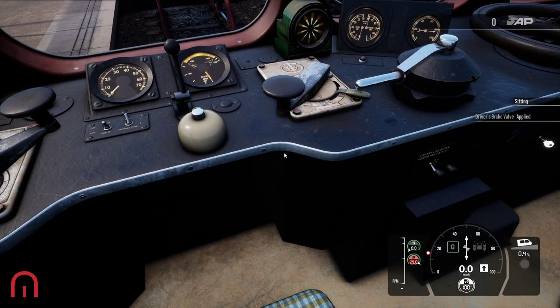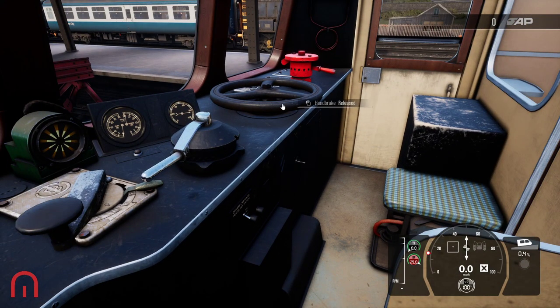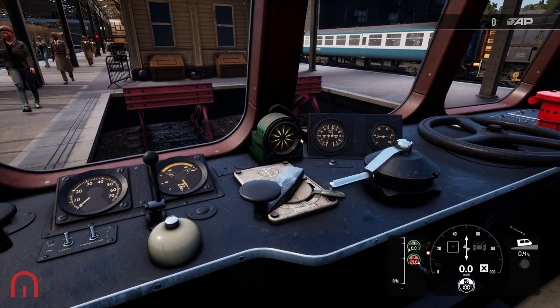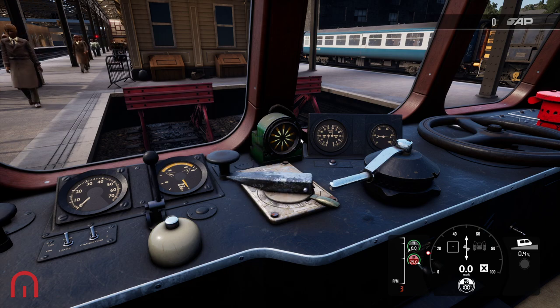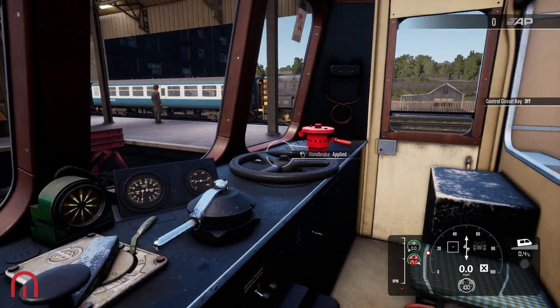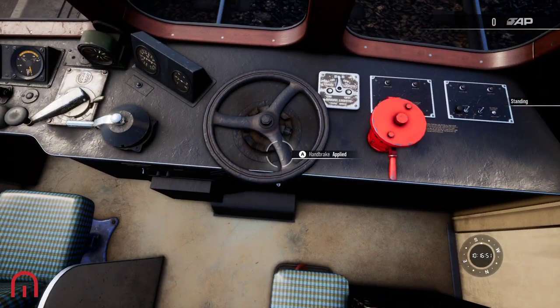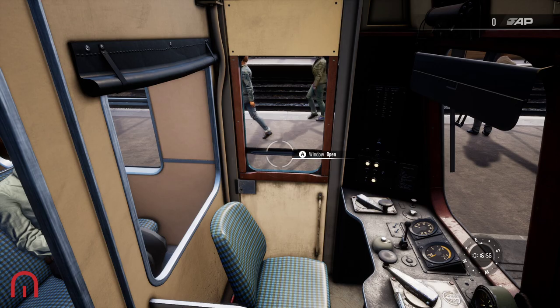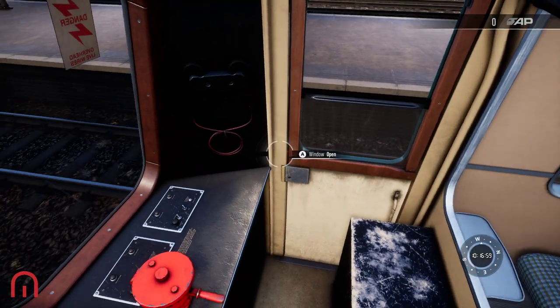All right, okay. So let's... brakes have been applied. Turn that off. Let's apply that. Off. Okay. There we go. And then off. I think that will do it for us today. Let's close that. Let's close that.